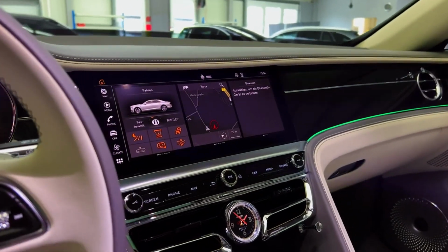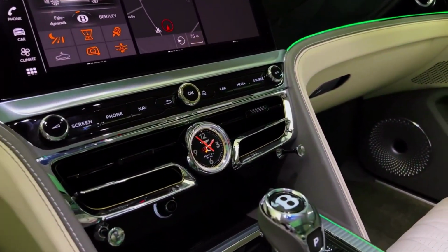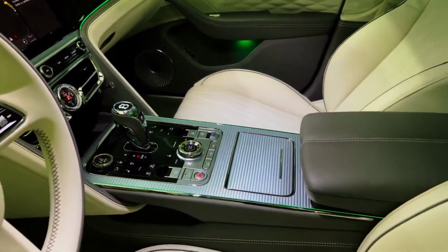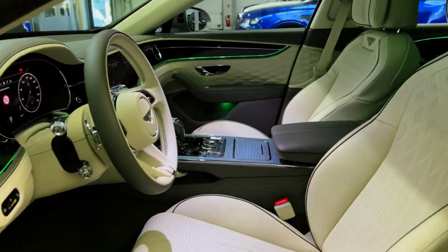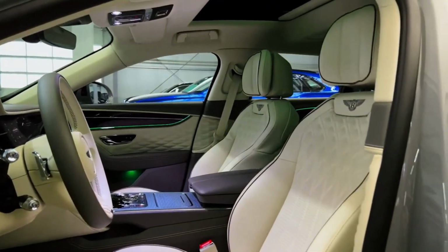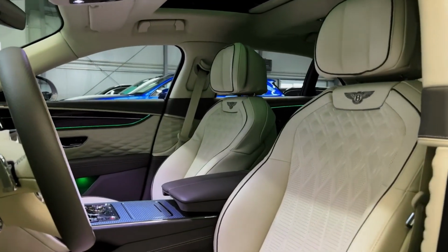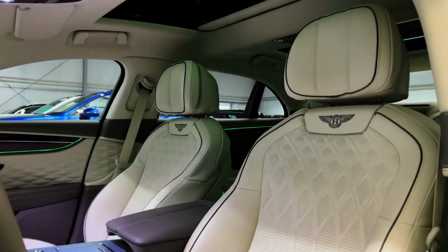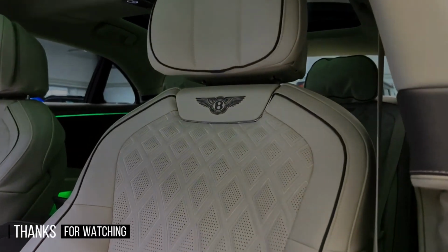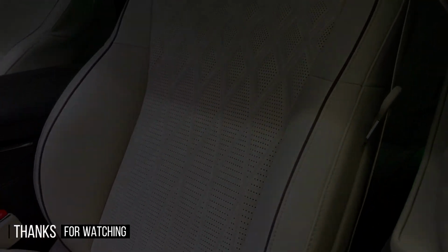When we took the Flying Spur for a short drive near Monaco, we found it to be a far more athletic driver than we expected. The car's adaptive suspension and rear-wheel steering system help on this front. Back in our home territory of Michigan, the Flying Spur repeated its performance from our earlier drive and provided a much-needed reprieve from cratered streets.